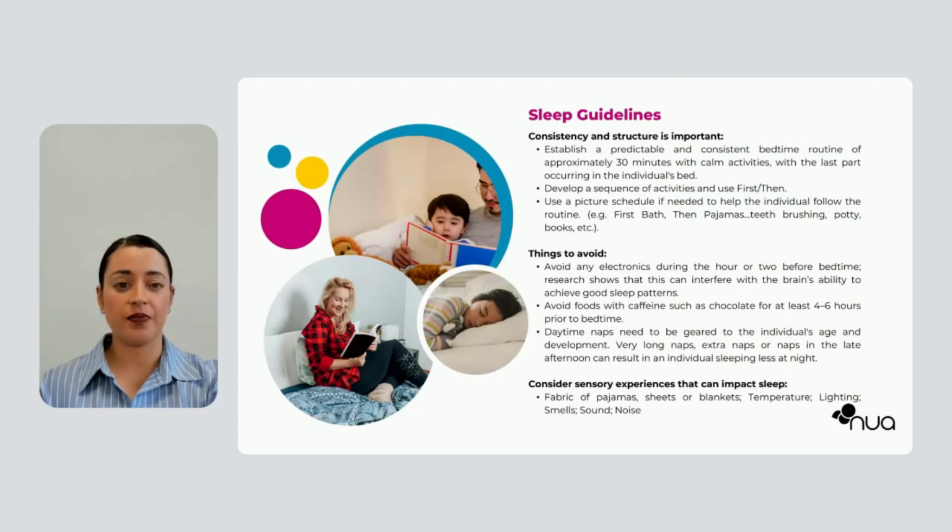Sleep guidelines. Consistency and structure is important. Establish a predictable and consistent bedtime routine of approximately 30 minutes with calm activities, with the last part occurring in the individual's bed. Develop a sequence of activities and use first and then. Use a picture schedule if needed to help the individual follow the routine. For example, first bath, then pajamas, teeth brushing, potty, books, etc.